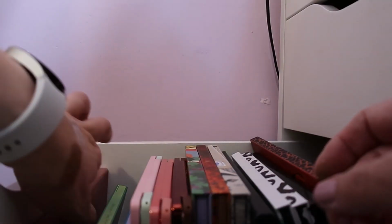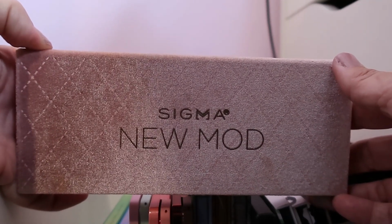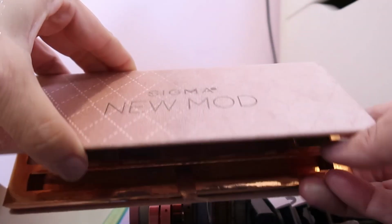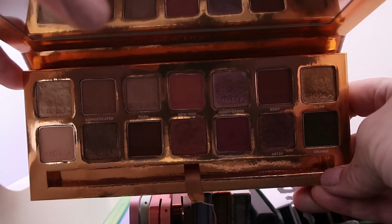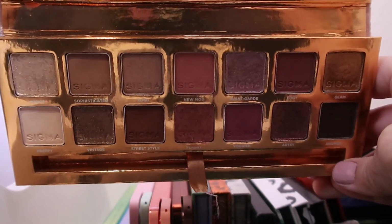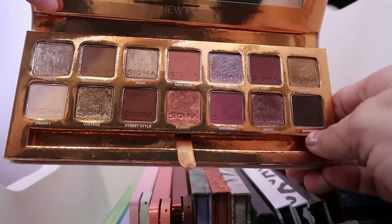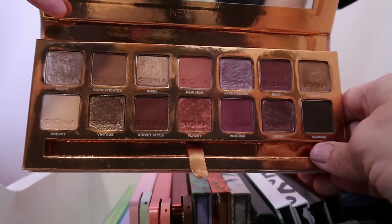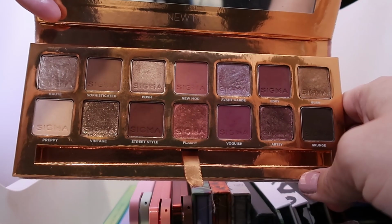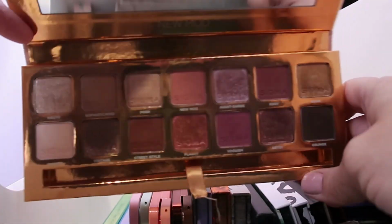I have another Sigma here. This is New Mod. This is one of my favorite palettes in my collection. This is just really, really beautiful. Can we see how beautiful it is? Yeah, just gorgeous. First of all, you have dark to light, you have gorgeous shimmers, and the quality is amazing. It's really hard to show it because it's so reflective, but I'm telling you, this is great quality.